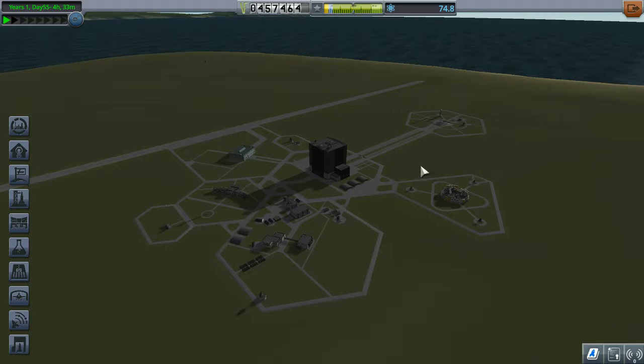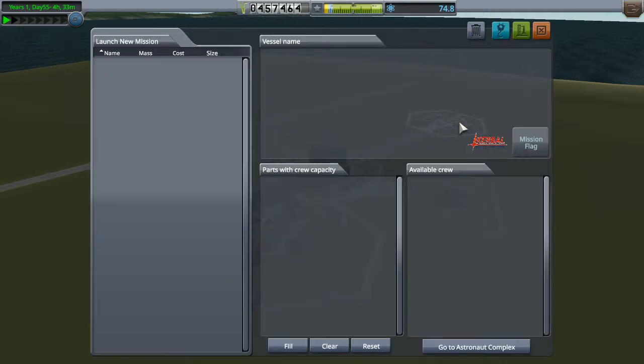We might even end up giving vessels like this... I clicked exit, didn't I? Oh, well.